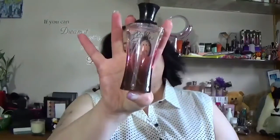For the longest time, my signature scent was Bellara by Mary Kay. And I didn't think I'd ever use any other Mary Kay fragrance because most of them bothered me. But then they came out with Bella Bellara, which is the sister of Bellara. What surprises me about me liking this is that it has rose petal, but I don't smell rose petal, and I'm very sensitive to the smell of rose. Rose usually gives me a headache.